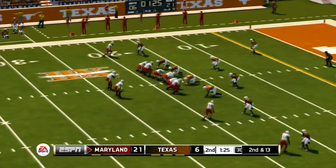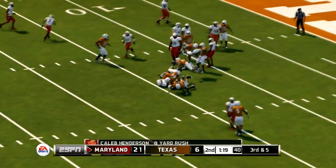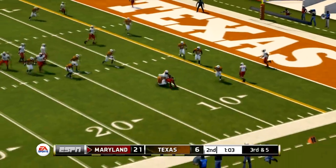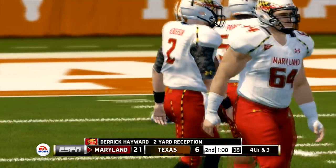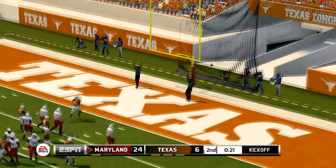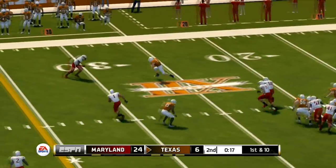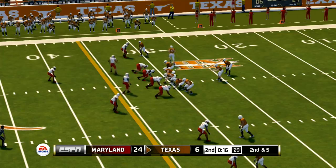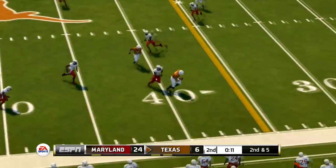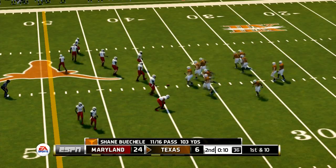They'll drop him for a loss. There he goes. Up the middle for a nice gain. Makes the catch, and he's got nowhere to go. Kicks away, and it's through the upright. He's going to try and scramble. Now he's going to run, and watch out. In the gun, five wide receivers. Tackle at about the 39-yard line. The Longhorns are going to call their second timeout.